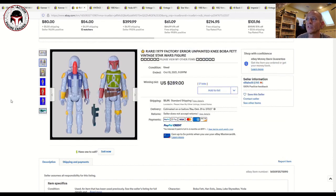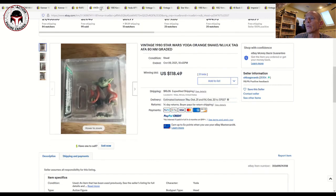So I think that one would easily grade an 85 loose graded, if not higher. And to get the factory error unpainted knee pad, I think that's just an added bonus. So $289 was the price on that one.